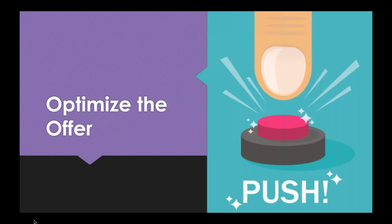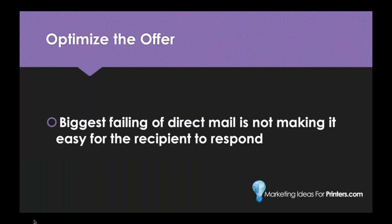Next, I want you to look at optimizing the offer in your direct mail campaigns. We talked about this a little with the PDF tool that I showed you earlier, but I've got a little bit more that I want to show you on this one.